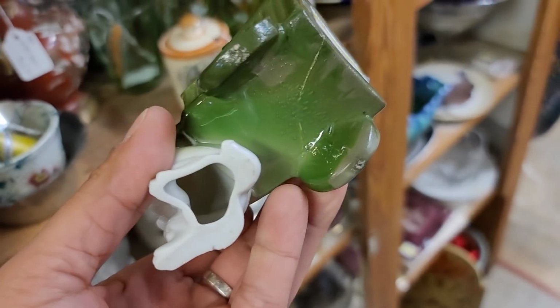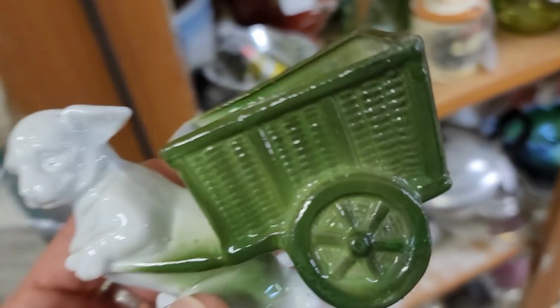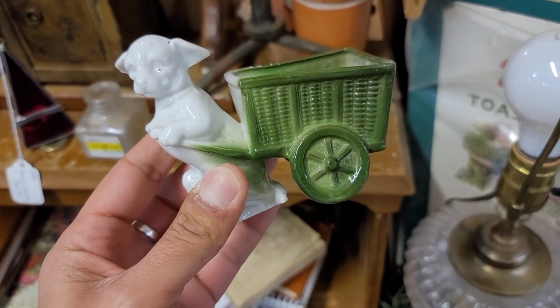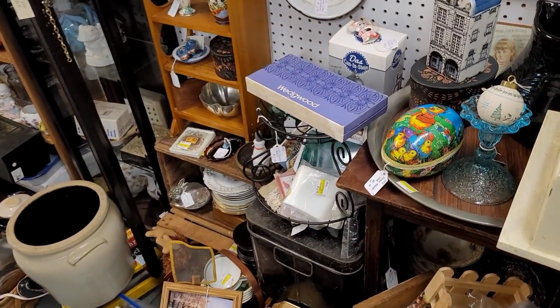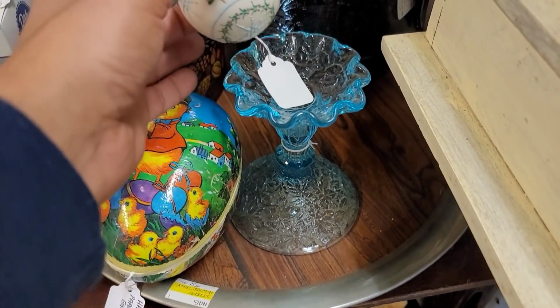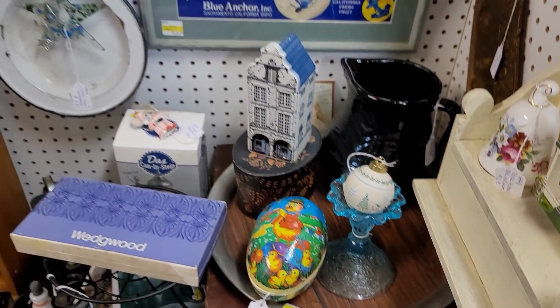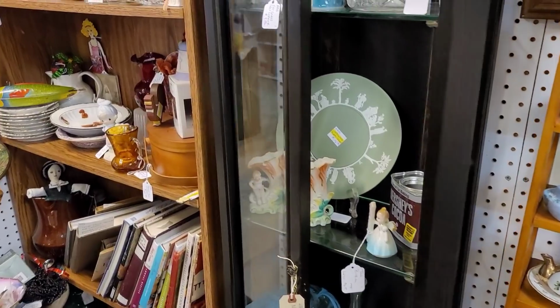Now here we have a version of what I do have, fair pigs. This is in a German bisque style. However, it is glazed. There was a significant crack and repair, at $2. It was fair, but I really am looking more for the originals. We've got a little aqua glass candlestick here. Unfortunately, it was by itself. It was missing its partner in life.